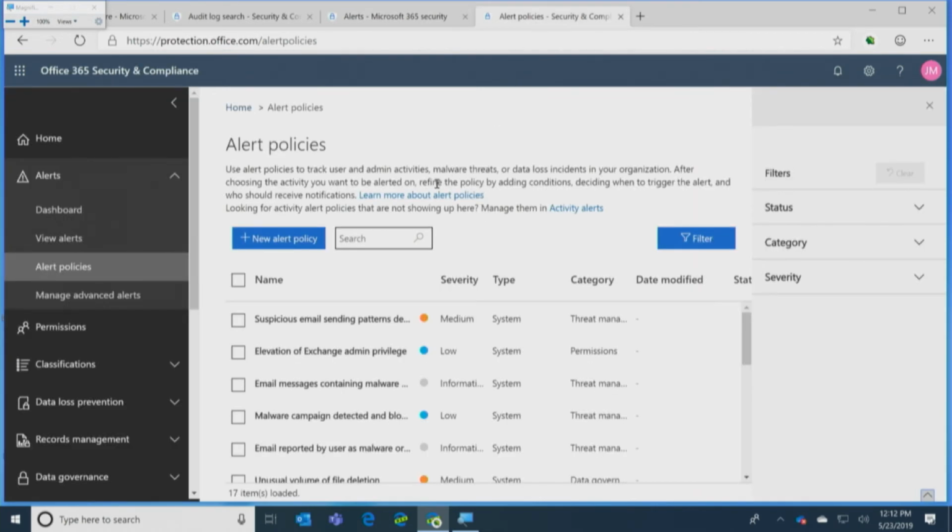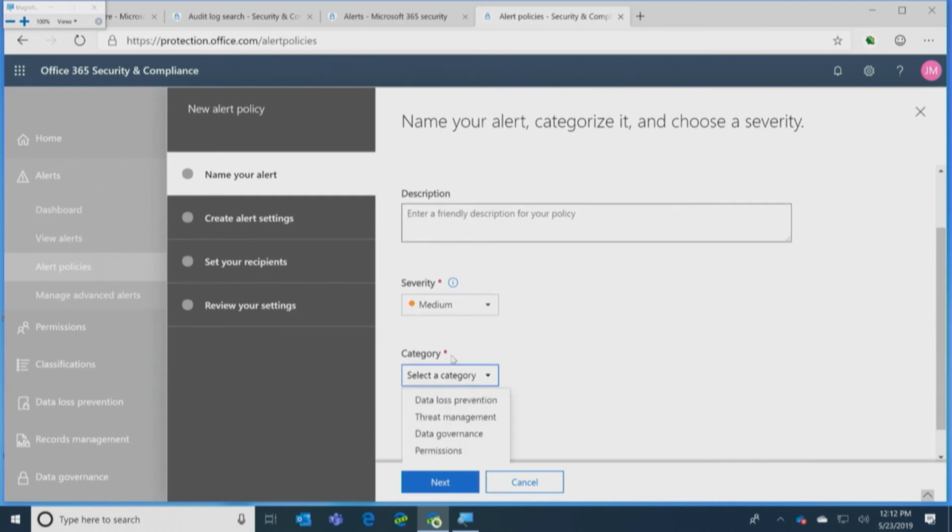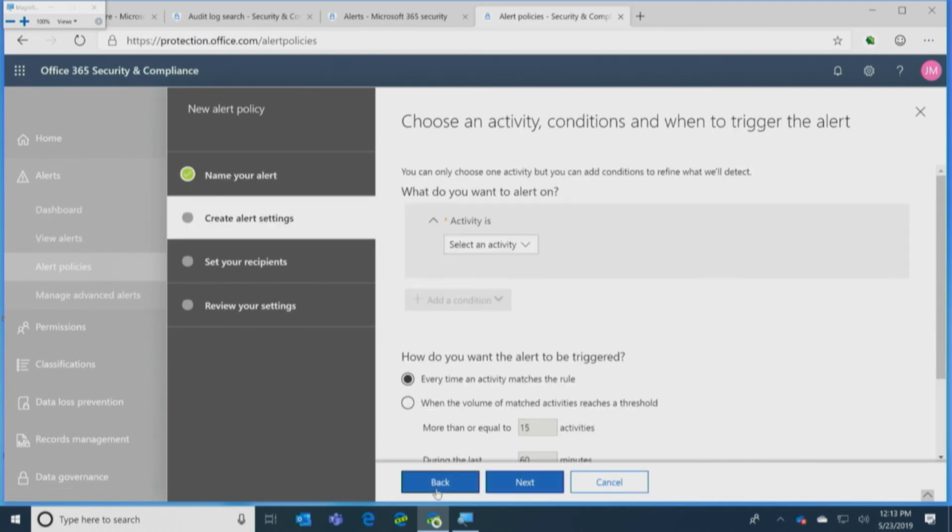So if I go, again, back to the classic view, I can set up a new alert test, and select severity, tell me something about the alert. But then once I do that, I have the option, I can set up a trigger-based alert on any of those audit events I was looking at before.